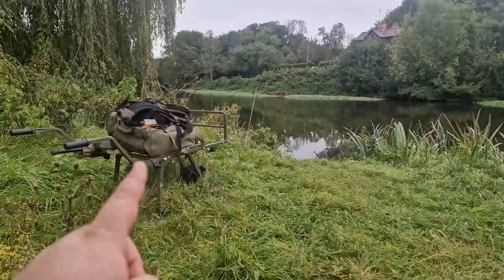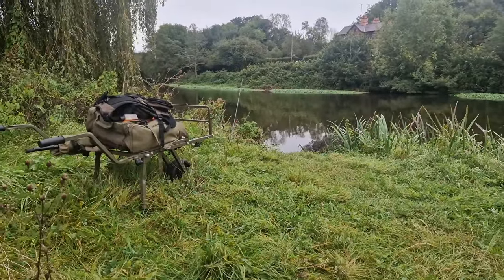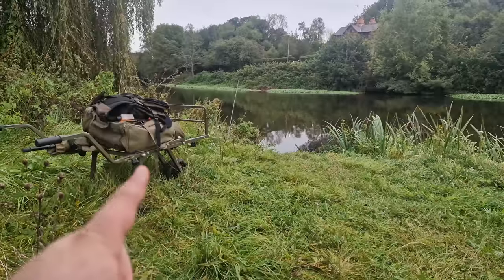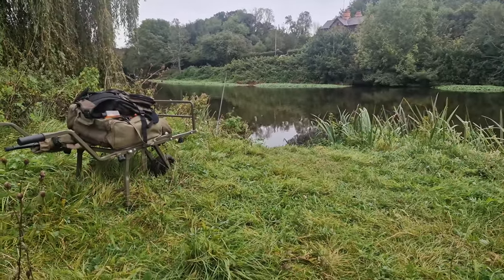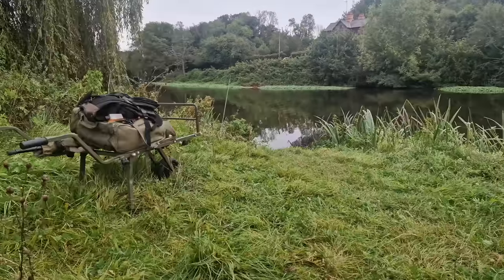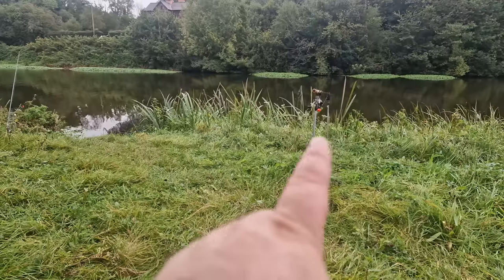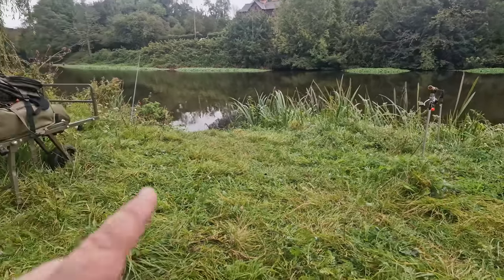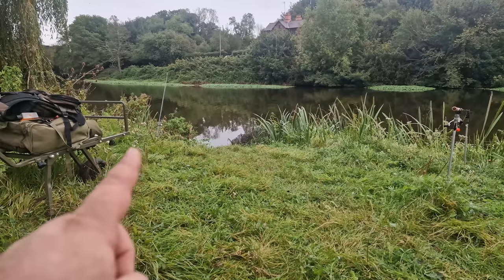As you can see there, all the gear still on the trolley, and in a second I'm just going to move it all under the shelter. When it is dry there is a bit of a walk, a great bit of kit to work from. You can keep everything nice and tidy. Just panning round. All we need now is either that line to pull out the clip or that float to start dancing away.